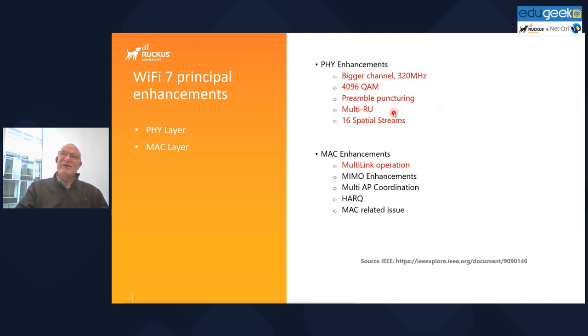As is multi-RU. Multi-RU is the resource unit within the OFDM multiplexing. It just means we can have clients running multiple resource units rather than having fixed ones. So again, efficiency in terms of how much we can fit in. And also moving from 8 to 16 spatial streams. So probably more for the higher end users, but where you have 16 streams, maybe talking to 16 clients at the same moment in time, we'll be able to do that on those operations.